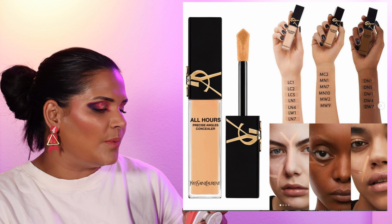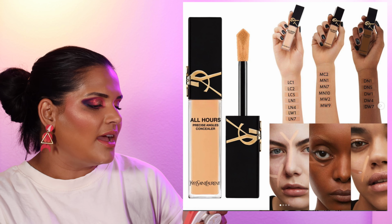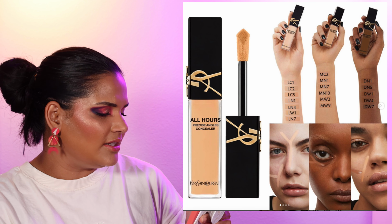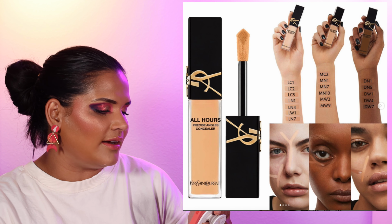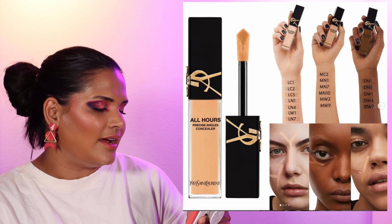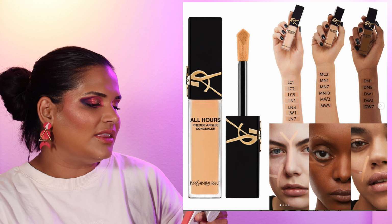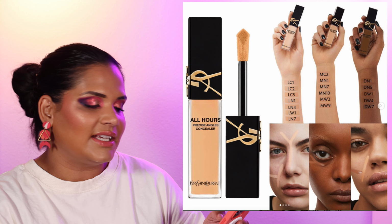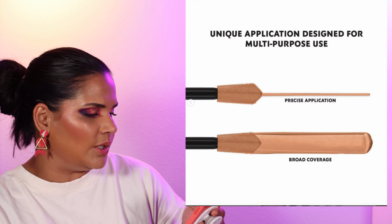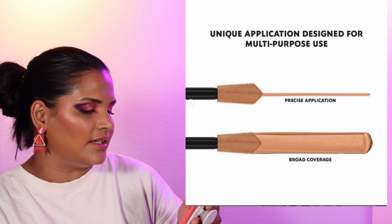Okay, from YSL, we have a new All Hours Precise Angles Concealer, a creamy, creaseless, full coverage concealer designed with a multiple use applicator for a natural, soft, matte finish, up to 24-hour wear and hydration. So this is going to be $38. That actually sounds like something I would be interested in, although, wow, that is a very interesting applicator.